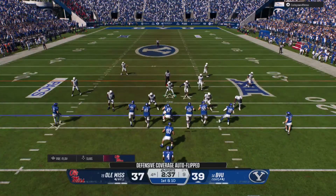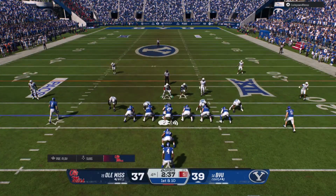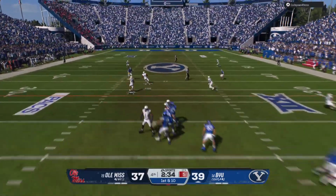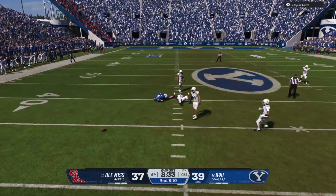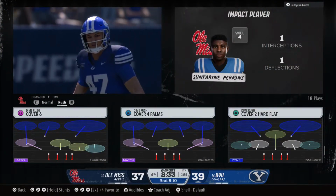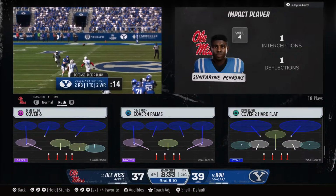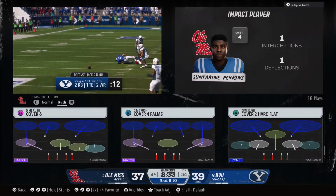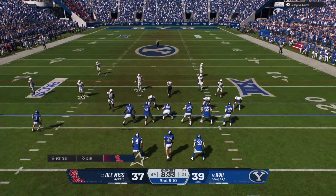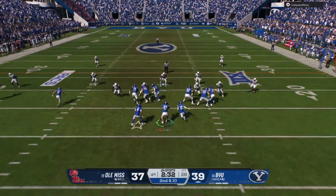First snap of this drive will come from their own 17. Use the play fake, now to throw. Unloads to the wideout. And the throw down the gut falls to the grass. I don't know about the decision that time by the quarterback. He may have been expecting man coverage, but that time the defense was in zone, and they did a really nice job closing the window. The intended target was not open, and that's why that one fell incomplete.